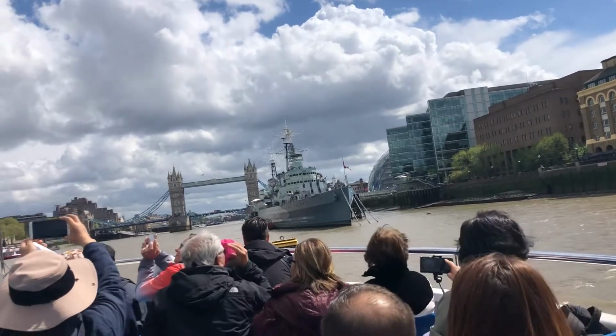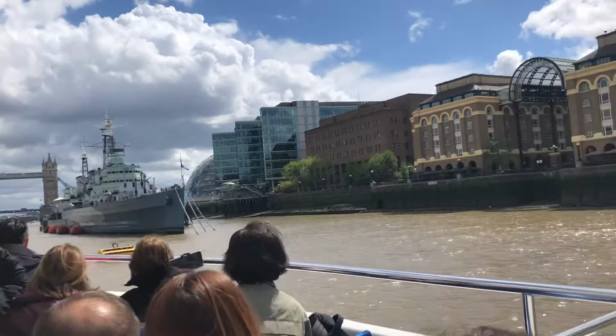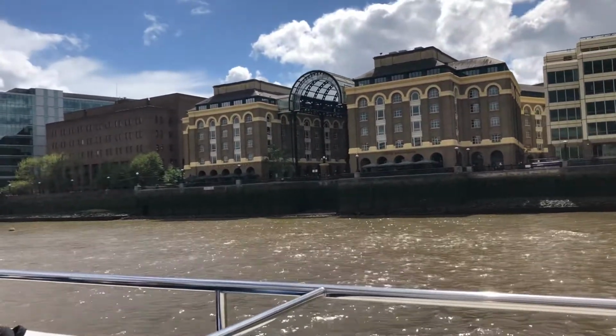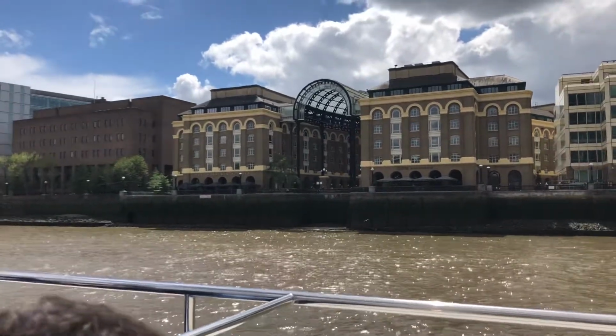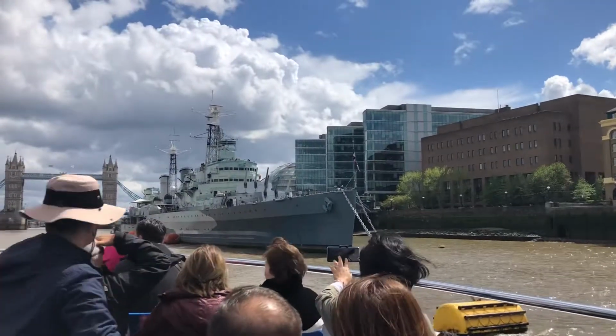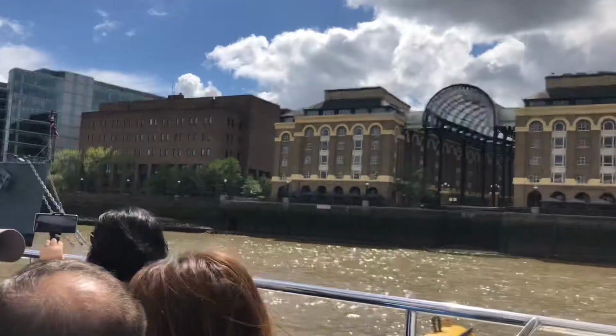Now that is the only Union Jack you will see here in London today. If you see that flag flying from any building, it is called a Union flag. Now it's only a Union Jack when it is flown from the jack staff of a ship.